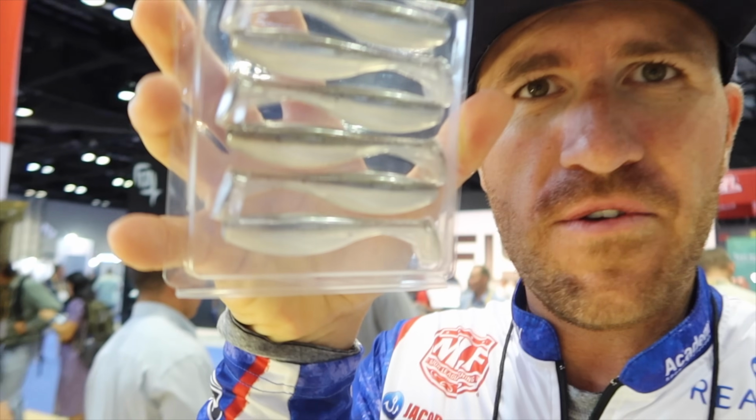This is my favorite color. It's called Gizzard Shad, but I don't know if you can tell it. It's legit. I'm just telling you right now, you're gonna want to have a couple of these.